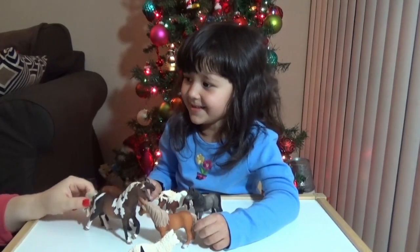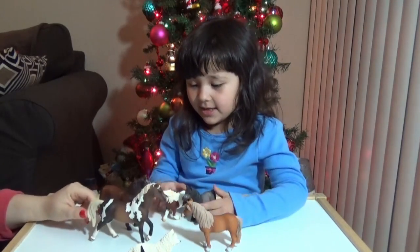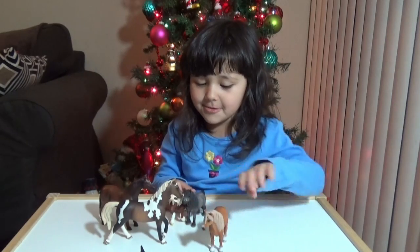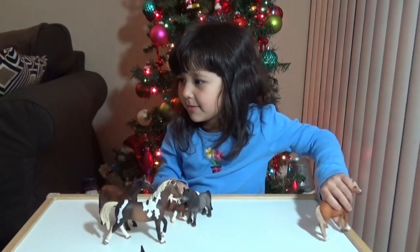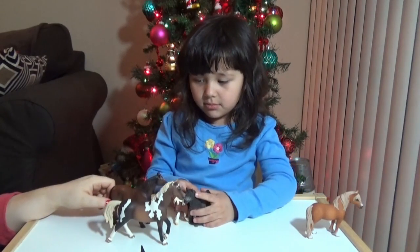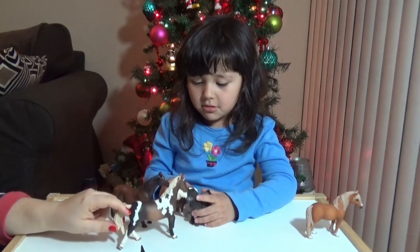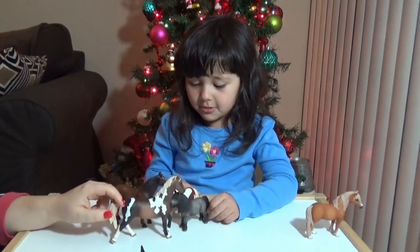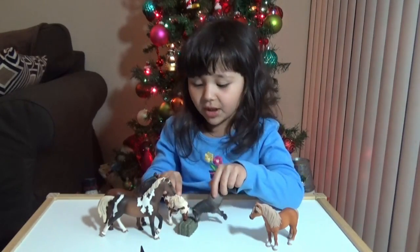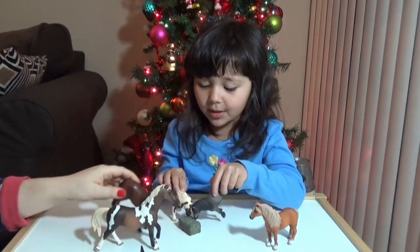Oops, I fell down. Okay, silly daddy. Don't call me silly. You have to respect me. Talk to daddy with respect. Okay, Sunshine, are you hungry? Yeah. You hungry too? Yeah. Maybe I have some hay for you. Nom nom nom nom. Horses are eating. Thank you for feeding us.